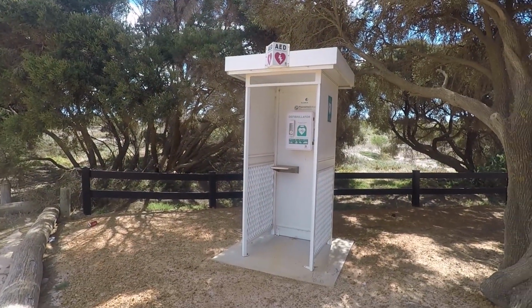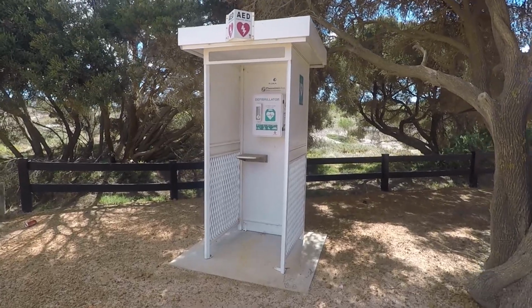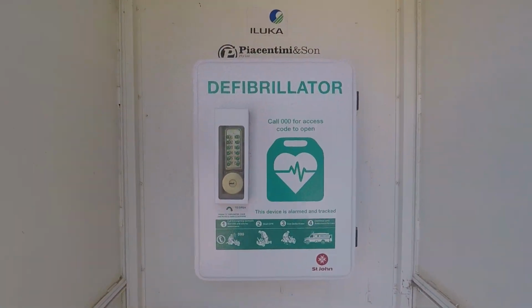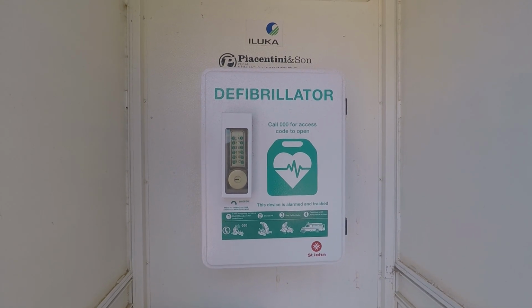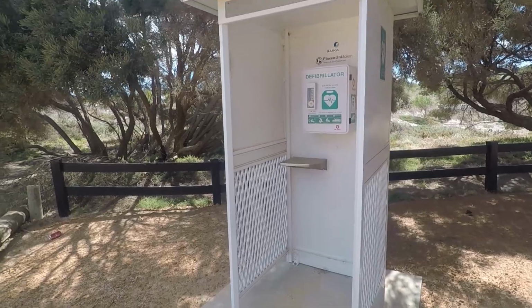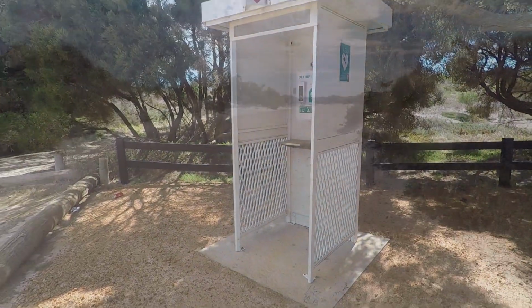Just one extra thing we noticed, we thought this was a phone booth, but in actual fact the defibrillator is here inside the cubicle. Not sure how you're actually supposed to get in there. Oh no, you need to dial 000 for the access code to open it. So yeah, that's an automatic external defibrillator in an old phone box.